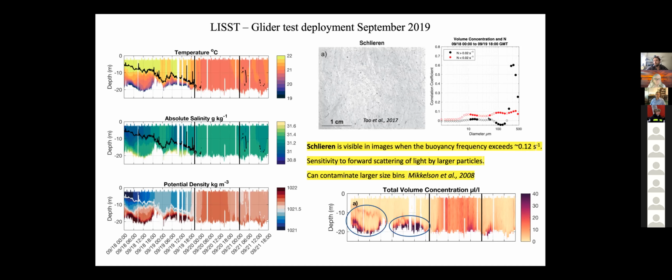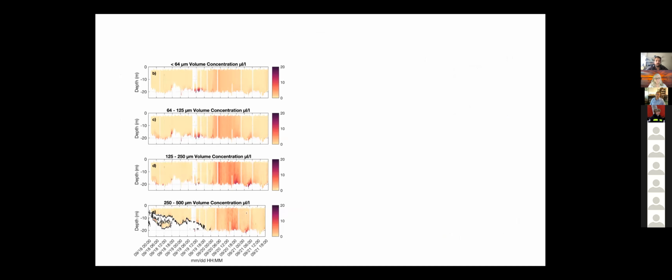To check this out, we did some correlations between each individual size bin and our N squared, which is our buoyancy frequency. And we started to see correlation with densities and buoyancy frequency in these higher, larger size bins. So to manage this, we looked at our larger size bins and masked them out, and then recalculated our total volume concentration.